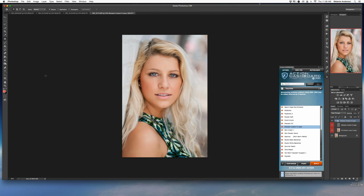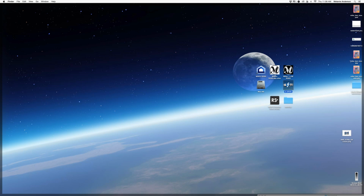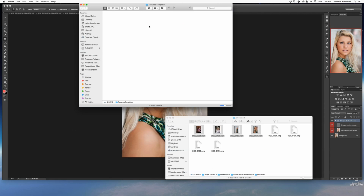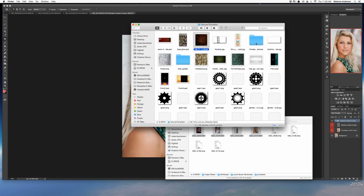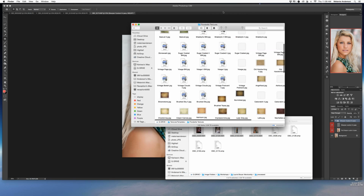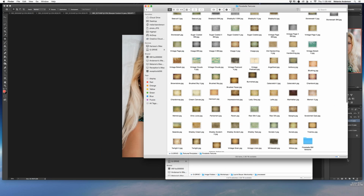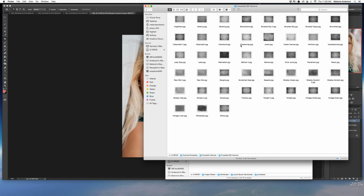And I'm going to go ahead and find a soft texture that I like. A lot of the textures that I use are from Florabella. I have a huge folder of textures, 1,400 items. But for portraits, I found a lot of Florabellas are really nice. But you can find textures everywhere, even if you just Google it. You can find some free ones too. So I'm going to take a black and white one.